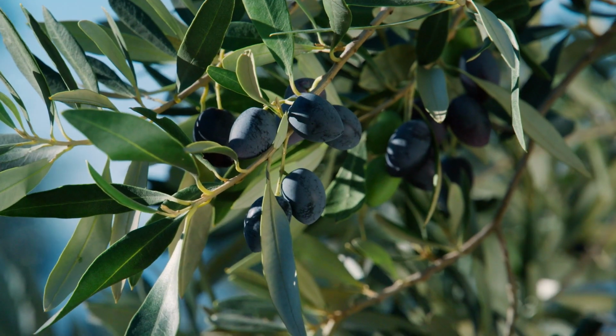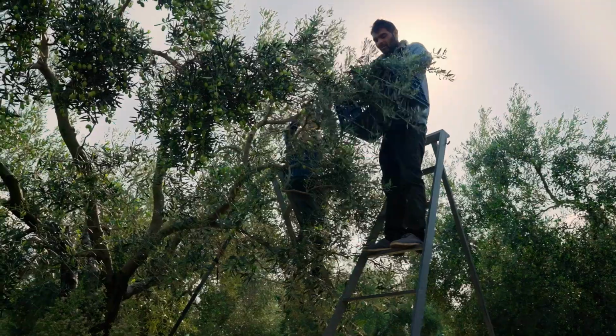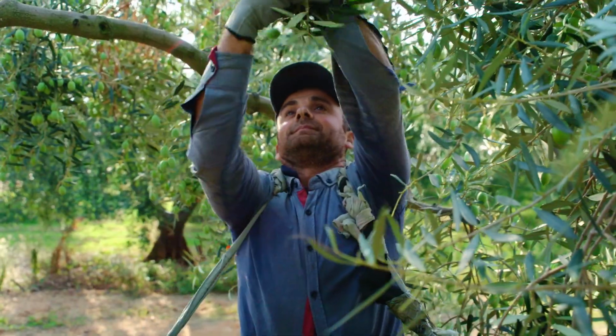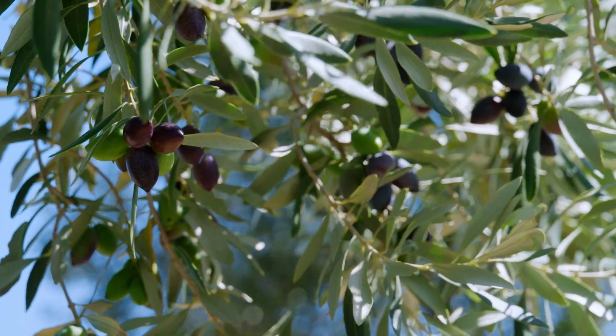Each olive cures at a different rate on the tree due to their amount of sun exposure. It is this kind of precision and attention to detail that makes a Divina olive second to none. Olives remain on the trees for 4 to 5 months.